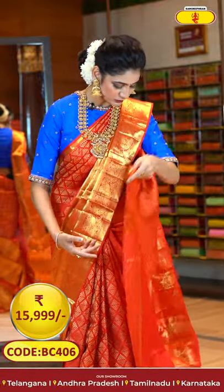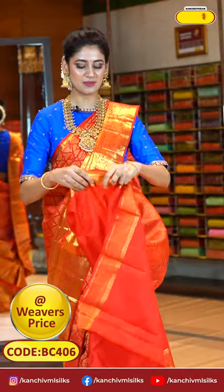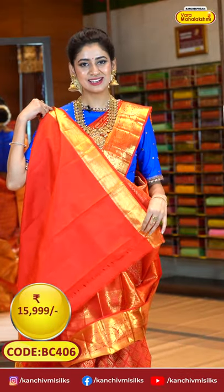Moving on to our beautiful pallu, which has brocade work on it, and we also have peacocks, we have florals too in gold zari, a beautiful saree. And now we have a lovely silk blouse for the saree.